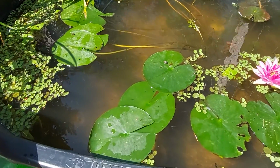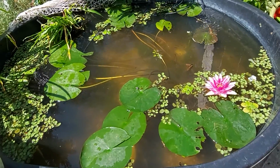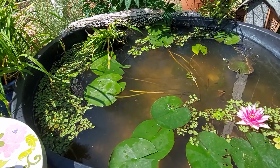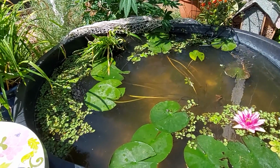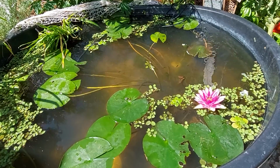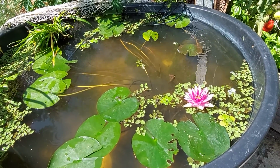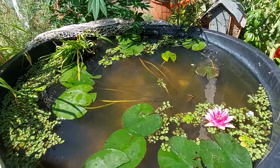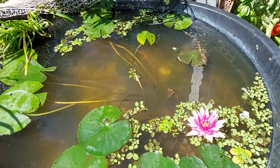You can see some damage in the lily pads there. And I don't have any water hyacinth left because the raccoons, they love to come here at nighttime and just party it up. And if there's been any predation on the fish, it's unnoticeable. But they certainly trash the plants. And unfortunately, they stir up the silt in the bottom.